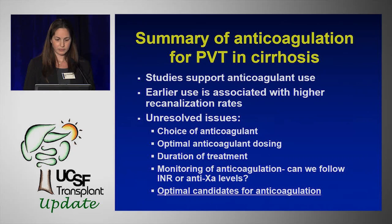So to summarize anticoagulation for portal vein thrombosis and cirrhosis, these studies do appear to support anticoagulant use. That being said, there aren't any really high quality studies. There's no randomized controlled trial of anticoagulation for treatment of portal vein thrombosis and cirrhosis. So we still have to consider it really on a case-by-case basis, weighing the risks versus the benefits for our individual patients.